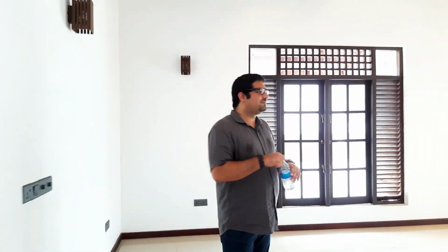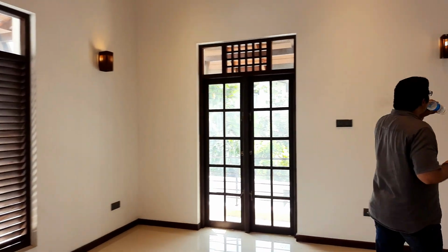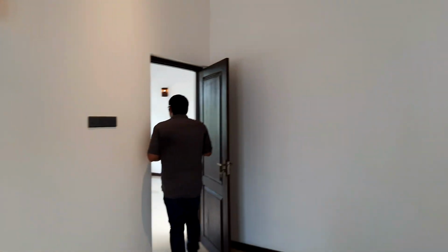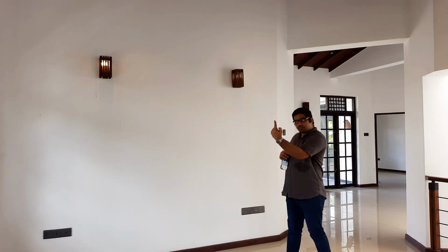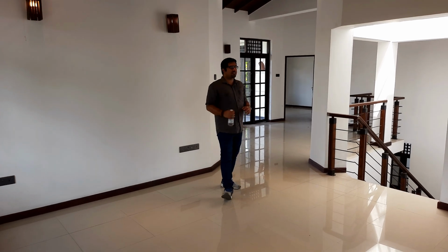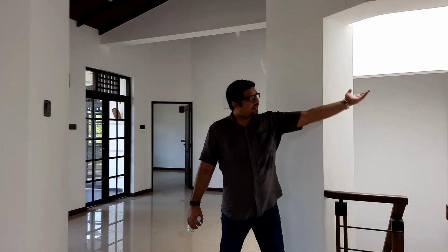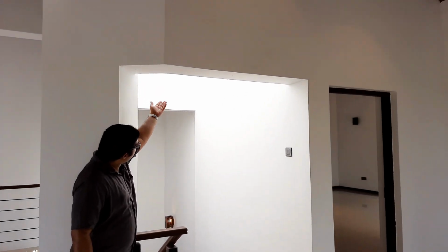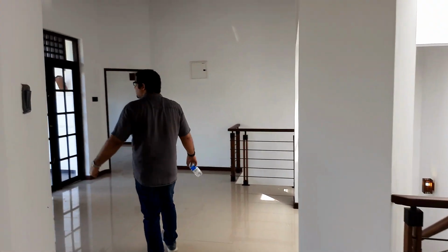Hot day in Colombo, bottle of water always helps. I have to say that the design of the house is quite nicely done. When I look around, I see lots of windows, which means there's a lot of natural light coming in, which is always nice to have. You don't feel dark and gloomy in a house. And if you look over this space here, look at all the light. There's a lot of light coming with the property, which is always nice.